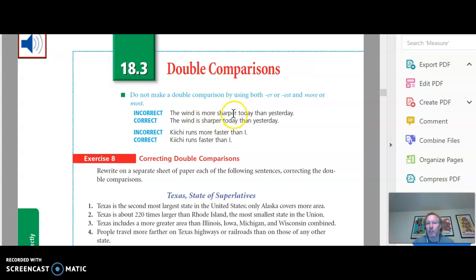The wind is more sharper today than yesterday. No, it's just that the wind is sharper today, not more sharper. Or Kichi runs more faster than I. It's actually Kichi runs faster than I. So you're not doing both. It's not more faster. It's not most fastest. You just got to pick one.